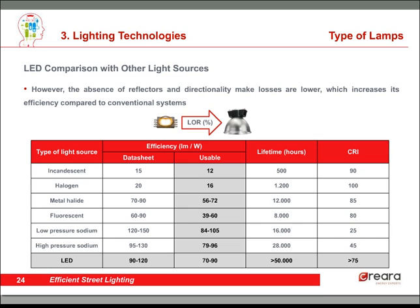The actual luminaire can be working at 13 Celsius degrees, while the efficiency in the lamp's datasheet is being measured at 20 Celsius degrees. The lifetime values are for the system, I mean the lamp mounted in the luminaire, and the color rendering index is for the lamp. In this table, we can see that LED presents the highest lifetime with more than 50,000 hours with a quite good efficiency and color rendering index.